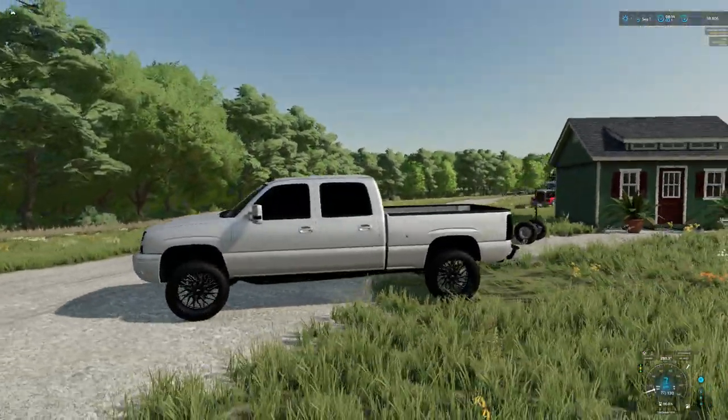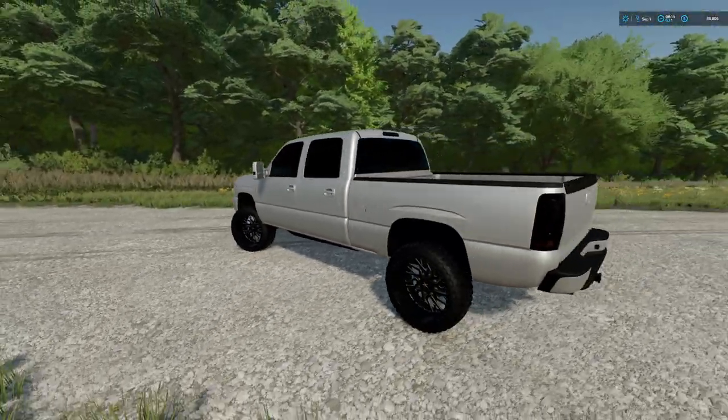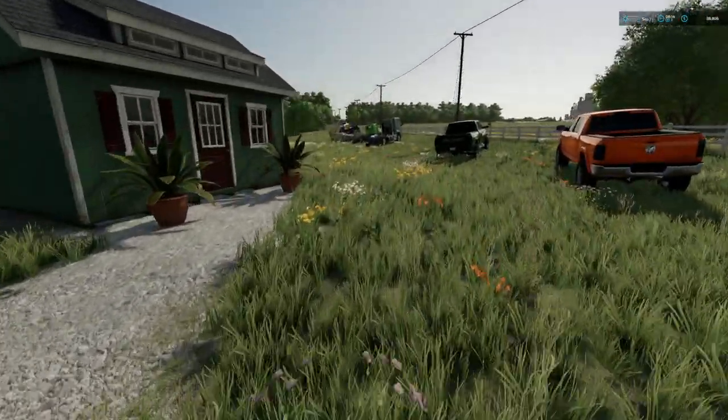Pull it up here, I'll let it run, let them hear it run. This thing is super clean. I actually hate to get rid of it, but that's a problem. I try to keep everything. That's why I have a second garage over there.